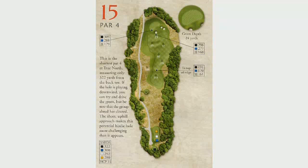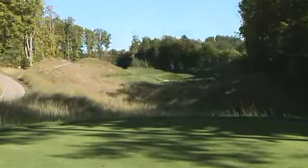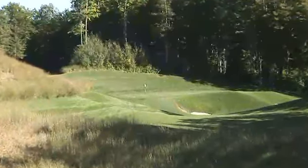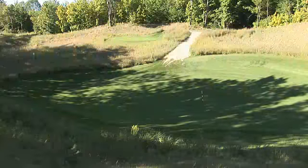Number 15, the shortest par 4 on the golf course, but don't be fooled by the yardage. It's really important that you pick the right club off the tee so you have that full shot into the green. The mistake a lot of people make is they try to hit driver and hit it real close to the green, and it's a very difficult 50, 60 yard shot to an elevated green.